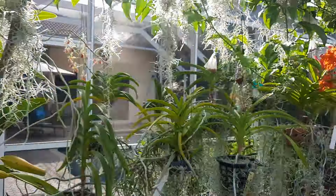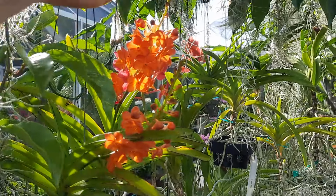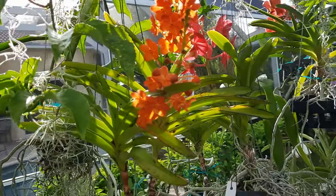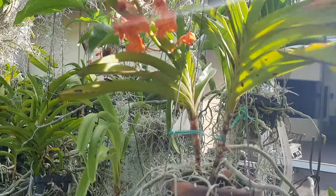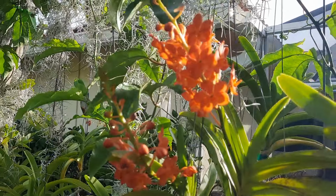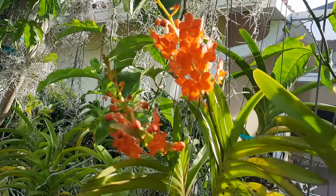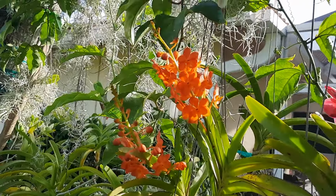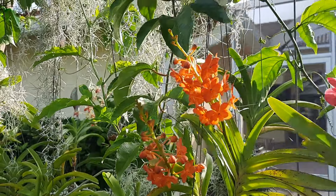Something is blooming here. My cute orange one that also blooms very often. This is from Benjan Orchids. It's a double, so both of them usually bloom at the same time. Cute little orange flowers. I don't know if we can see them because the sun is glaring off of the screen.